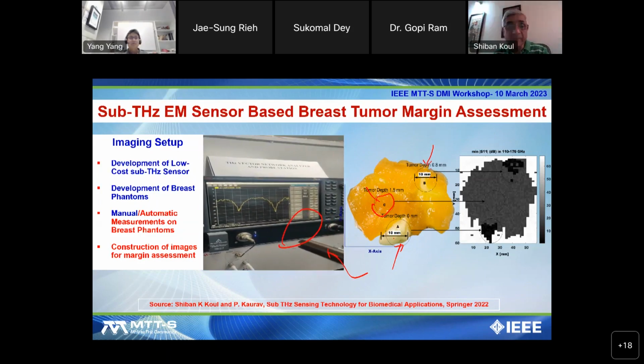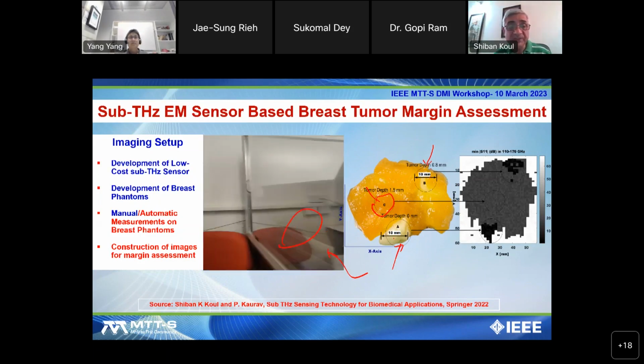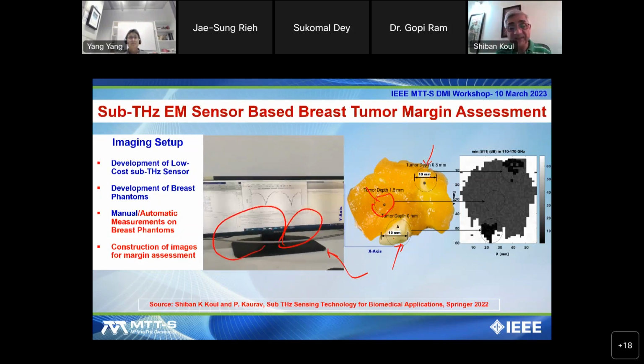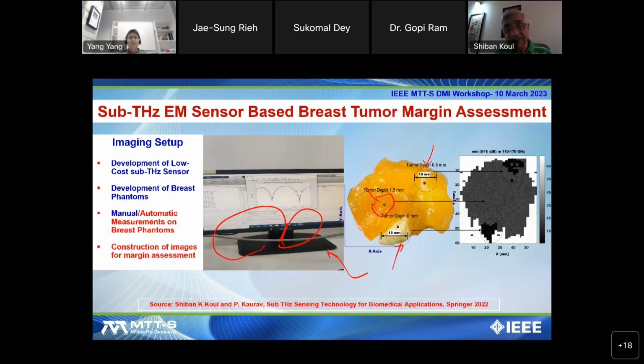And for each movement, we collect enormous data, and this is sent back to a computer console, and we get the recorded data at various frequencies, various positions, and then we use artificial intelligence neural networks to reconstruct an image. And you can see these are the portions which the image gives us, that these are positive margins, and the surgeon gets to remove some of the portion from here. And this will save a lot of money and pain to the patient if we correctly have these margins determined within less than 15-20 minutes.